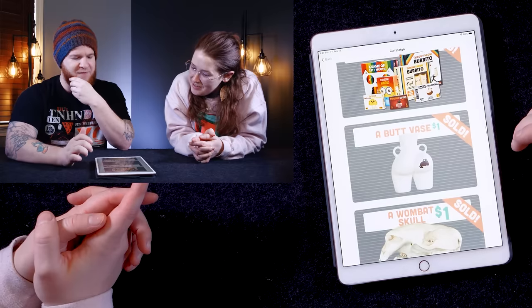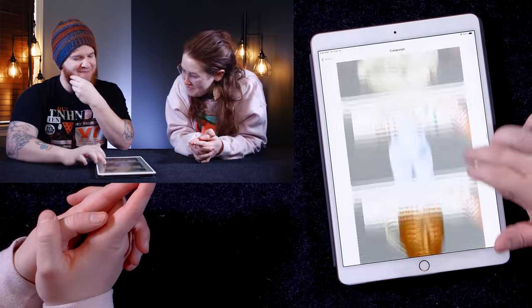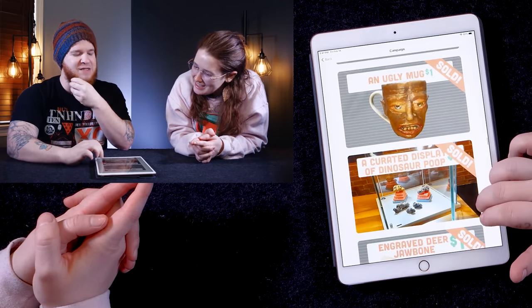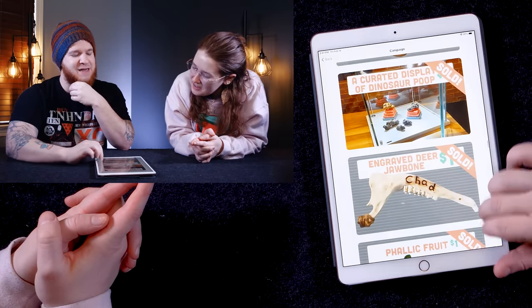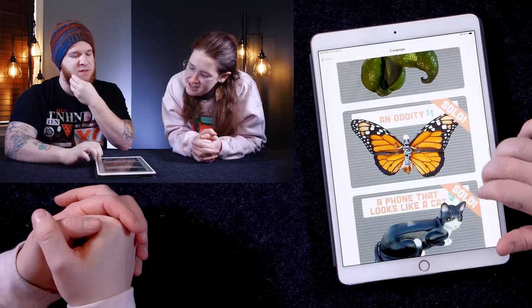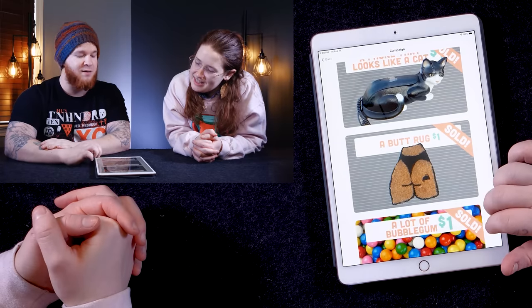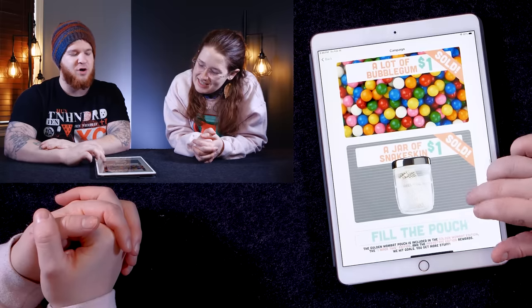Oh, we could get a butt face. A wombat skull. Another butt face. Wow, an ugly mug. Oh, that is ugly. So this is their $1 add-on. This company is just a curated display of dinosaur poop. Ooh, that's so nice. Oh, an engraved deer jawbone. Phallic fruit. Oh, nice. An oddity. Oh, that's weird. A phone that looks like a cat. I love it. A butt rug. Not a butt vase, but it is a butt rug. A lot of bubble gum. A jar of snake skin.